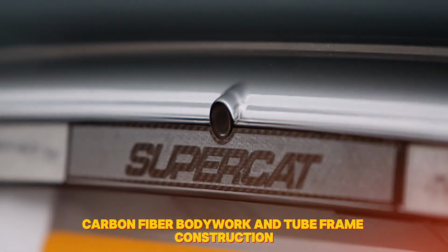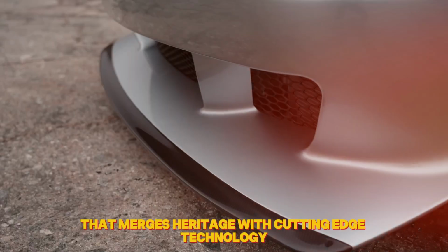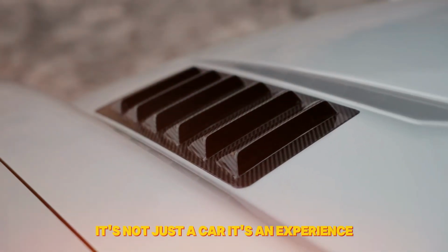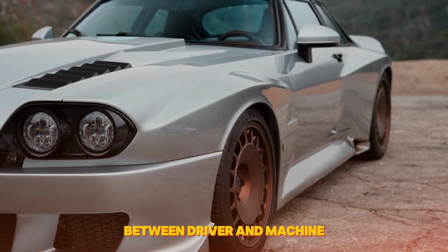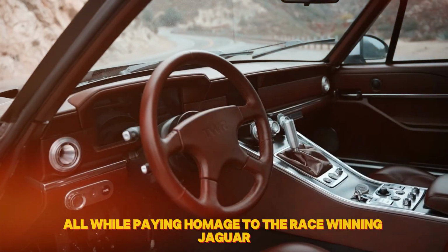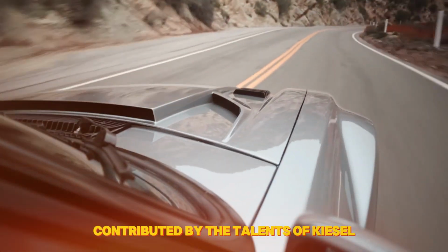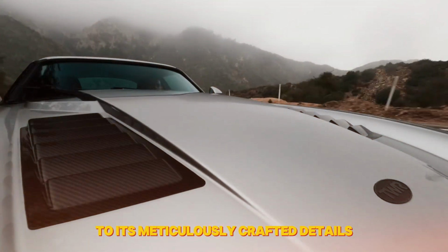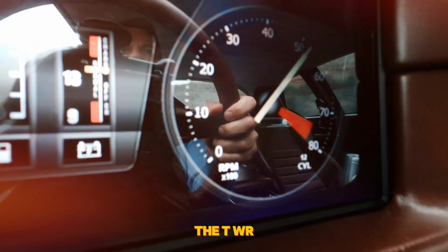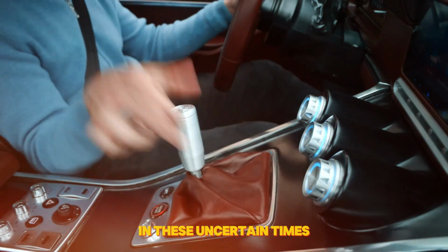We're talking a 6-speed manual transmission, carbon fiber bodywork, and tube frame construction that merges heritage with cutting-edge technology. It's not just a car, it's an experience, offering that visceral connection between driver and machine, all while paying homage to the race-winning Jaguar XJR9. From its unmistakable design, contributed by the talents of Khyzyl Saleem and Magnus, to its meticulously crafted details, the TWR Supercat is the Jaguar enthusiasts have been waiting for in these uncertain times.